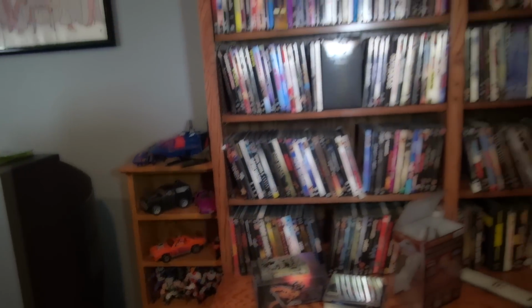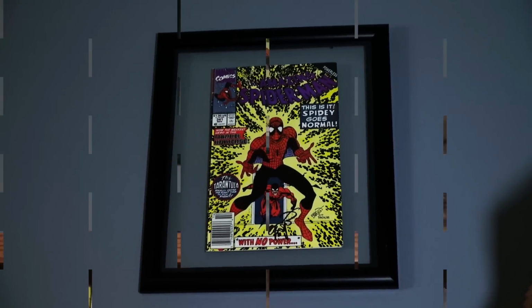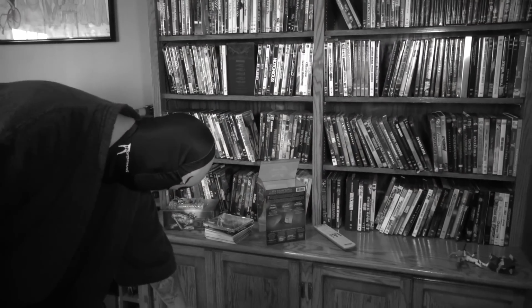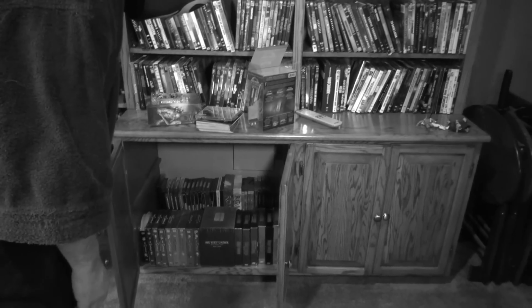It's like halfway collected. That's the first comic I ever got, Amazing Spider-Man, and it's signed by Erik Larsen, who was drawing it at the time. And that's why I'm partial to the black and red Spidey suit. More DVDs, and more seasons, you know.